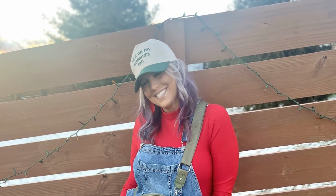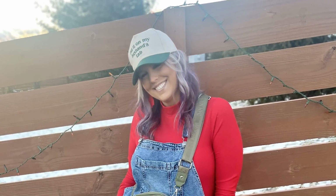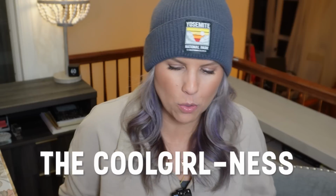And then I just thought that the hat was kind of fun. It solidified the cool. You know what I mean? It solidified the cool girlness. There's a lot of things here that did, but I think this is a really fun way to wear overalls that you could still be like, yeah, I'm obviously cool. You know what I mean? So yeah, I love this one. This one was probably one of my top favorites.